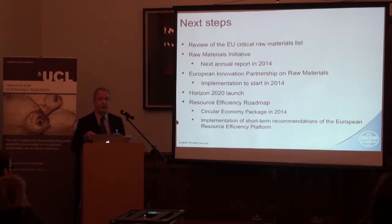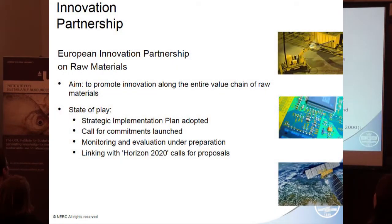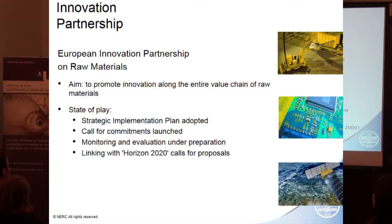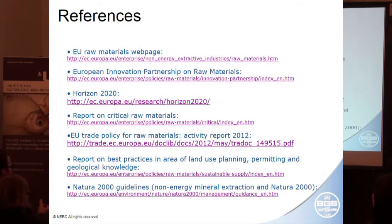And then we're also looking at a number of recommendations that have been put forward by the European Resource Efficiency Platform. So I think I will stop there. I have just another slide on the European Innovation Partnership, but I think I skipped that one. And the last slide, I don't know if they will be distributed, has a number of links. Thank you.